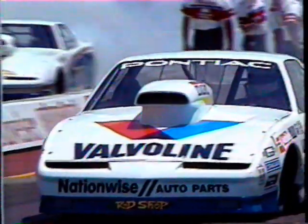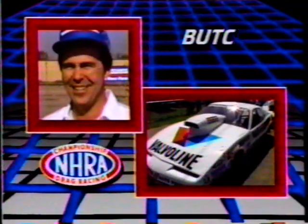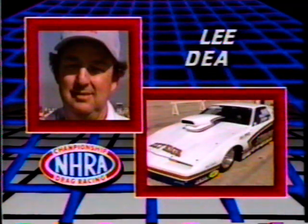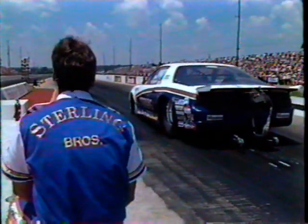Well, there you're looking at the World Championship points leader and defending Spring Nationals Pro Stock champion. That is Butch Leal in his Trans Am. Originally from Northern California, Butch Leal now hails out of Blacklick, Ohio, and that's just a few miles from Columbus. He faces Lee Dean from Northeast Maryland in his Trans Am. Dean has never won a Nationals event.